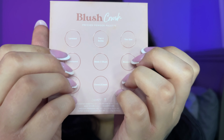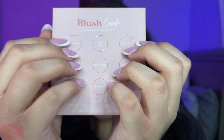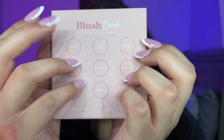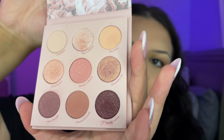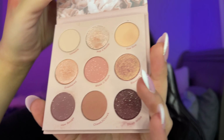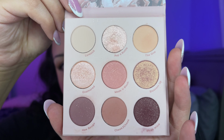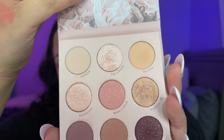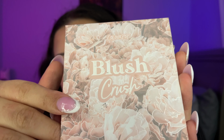Mattresses are so good, as well as Beauty Creations. And I like to be on a budget for my makeup. Blush Crush, this palette is so beautiful. The colors are amazing. I'm into fairy pinks and neutrals, things like that.